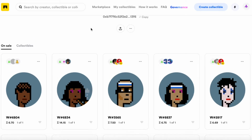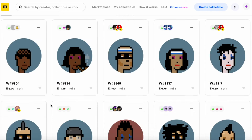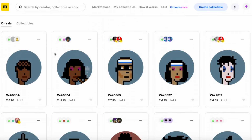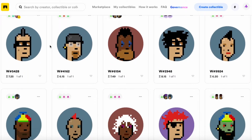So here's Rarible if you haven't seen it before. You have to make sure you go to the Wrapped CryptoPunks page. People are trying to scam with fake Wrapped CryptoPunks, so be very careful. It's annoying because you can't sort by price, so this is listed as newest. The ones on the bottom are the oldest listings, and the ones on the top are the newest. Even here, people bought out the sub-6 ones this morning.